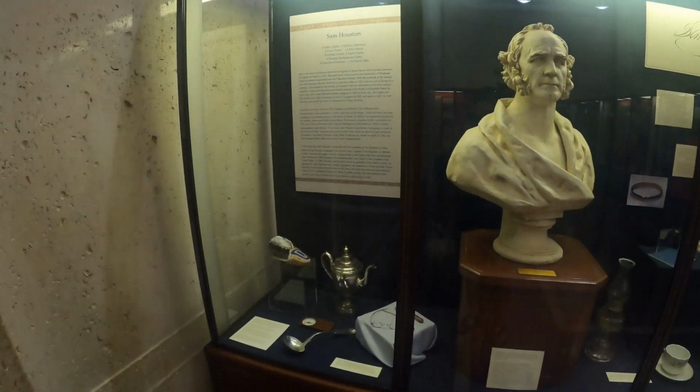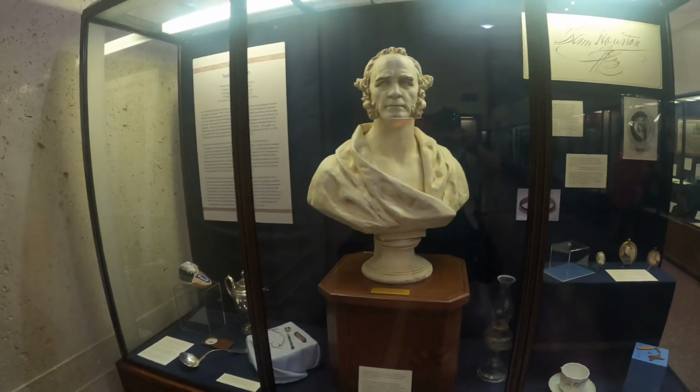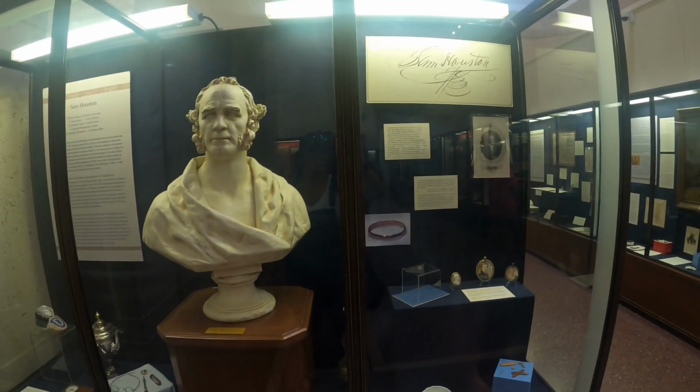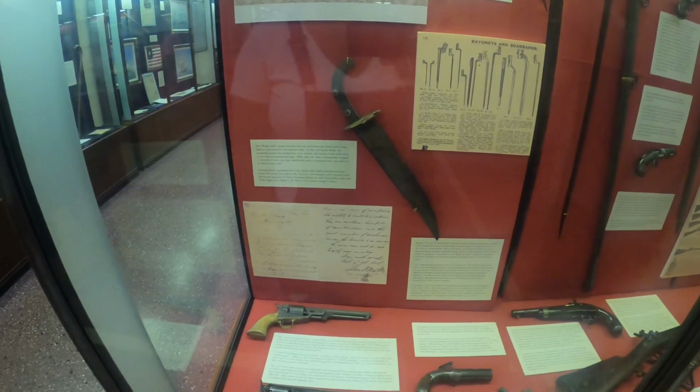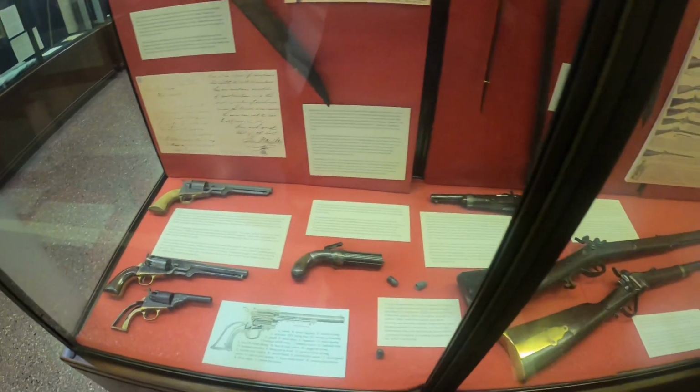Sam Houston was the commander of the Texas Army that fought at the Battle of San Jacinto. After the war, he was elected president of Texas, and he played a key role in the annexation of Texas by the United States in 1845.